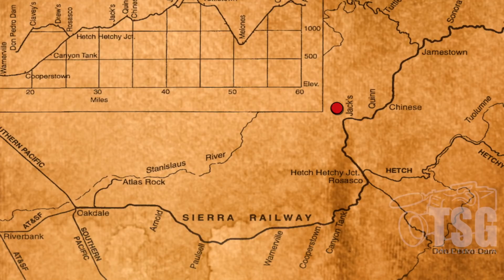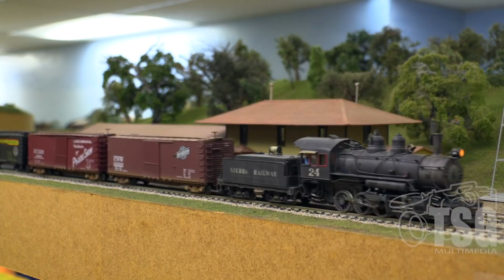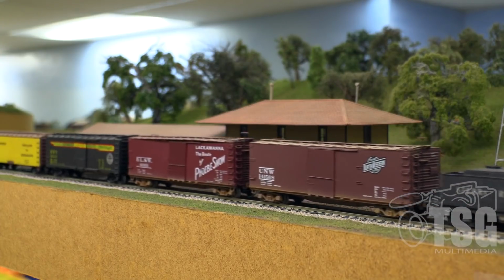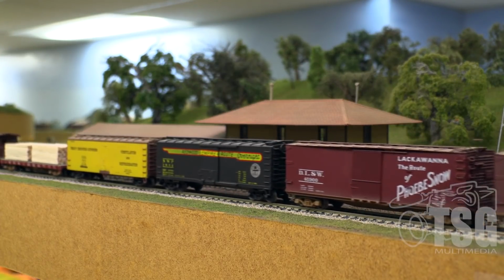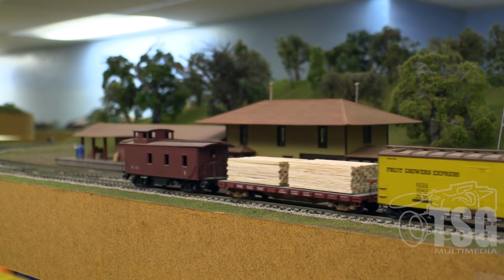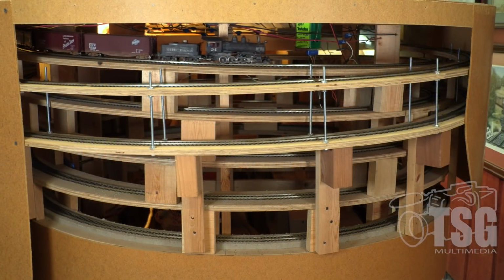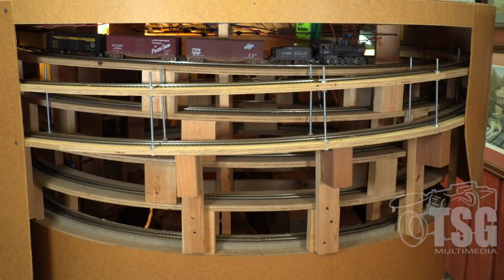Our switching in Jamestown finally done, we passed through Chinese Station. I scratch-built this depot from photos using styrene. Chinese is the last station on the third deck. Soon we enter a 4.5-turn helix down to the first deck.